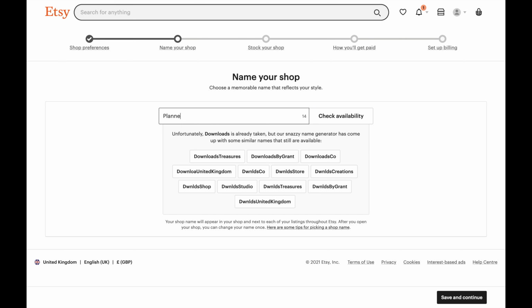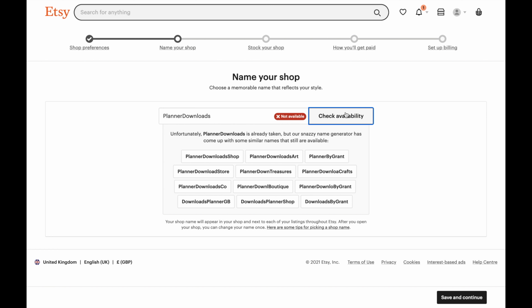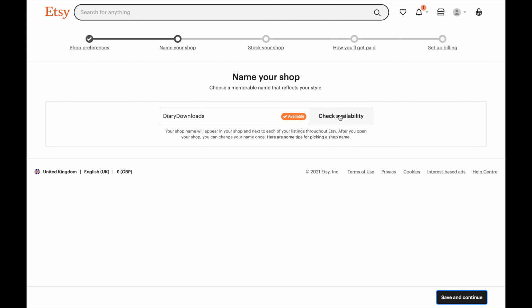So let's just try planner download, see if we can find that. No, not available, but again, it offers you some suggestions and options there. Planner download store, planner download by Grant, all relatively good suggestions actually. But let's go with diary downloads because I can't believe that's available, so we'll go with that. And then we go to save and continue. You'll notice on the left hand side, it reconfirms the details that you've put in. So it's United Kingdom, English is the language, and GBP pounds. If you were in America, it would say US and then dollars.